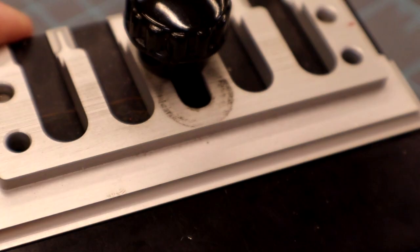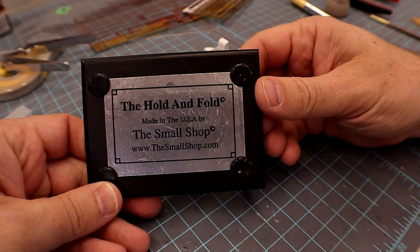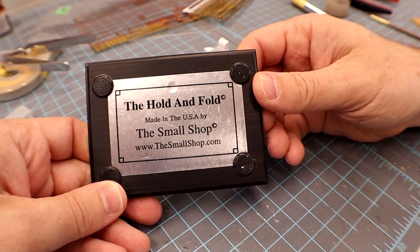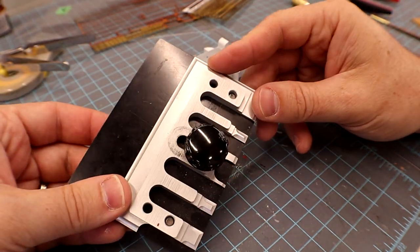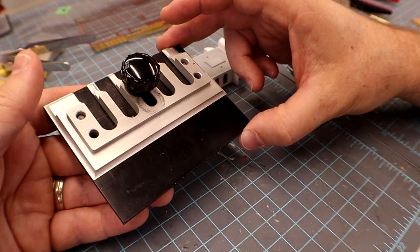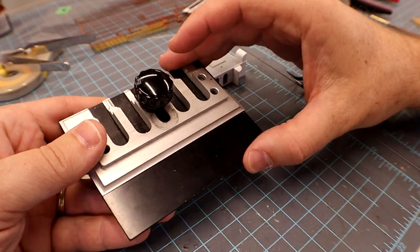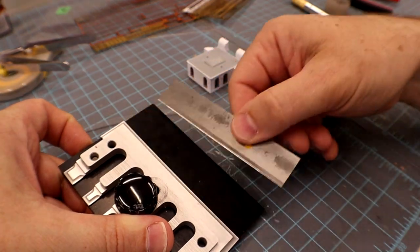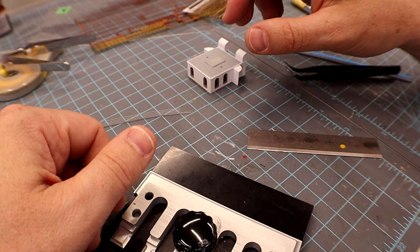Someone was asking me which photo etch bender do I use, and I couldn't remember the name because I was on the road. This is what I use, the Hold and Fold. You can get this, I think at the time I ordered it on eBay, and he might sell his stuff on Amazon also now. This is very expensive, but it's made in the United States, made by hand, by this guy's CNC machine or milling machine, and it's held up for years. I look at this as an investment. It's a tool that I use all the time, especially if you're dealing with these massive detail sets. And then it comes with this folder if you don't want to use a razor blade so you can get your part bent.